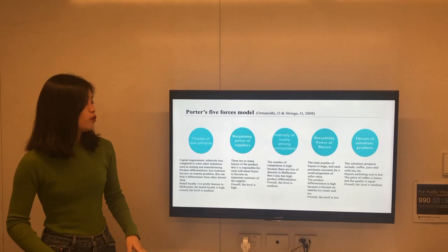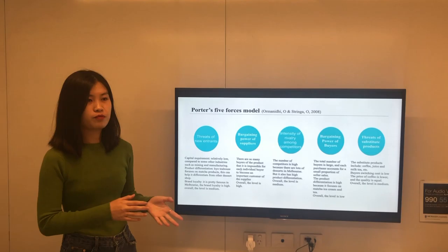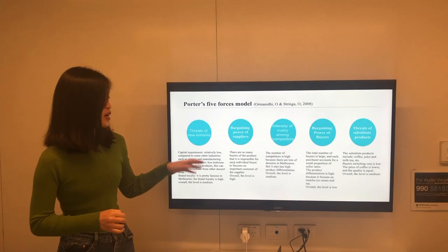And next is the bargaining power of suppliers. As for suppliers, there are so many buyers of these products that it is impossible for each individual buyer to become an important customer. So the suppliers have a large bargaining power.